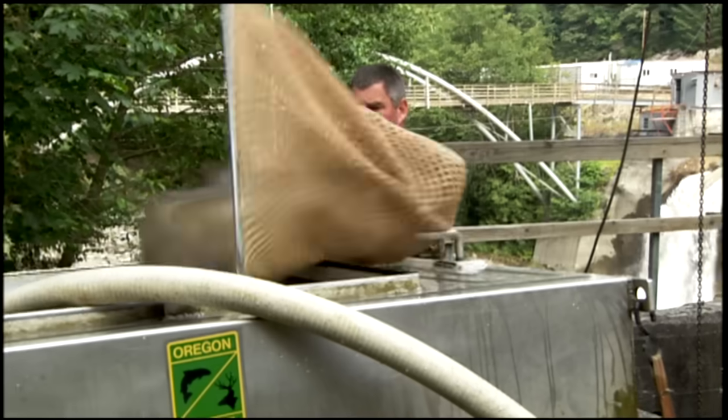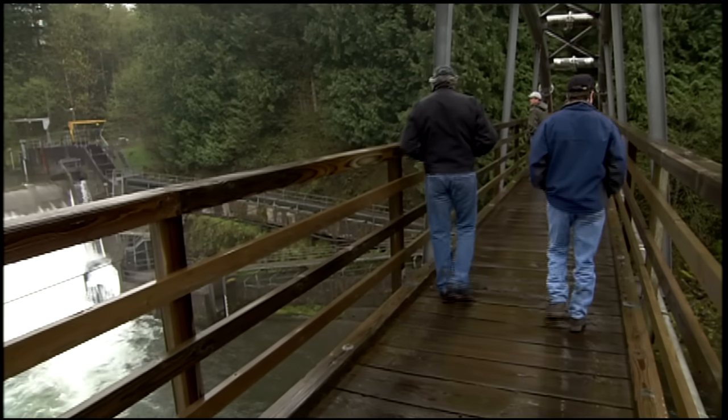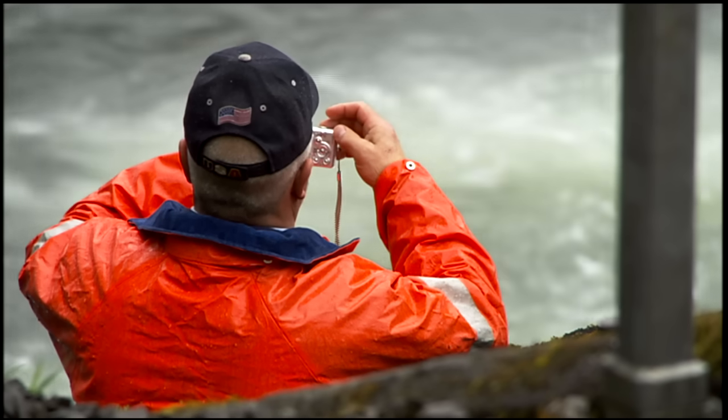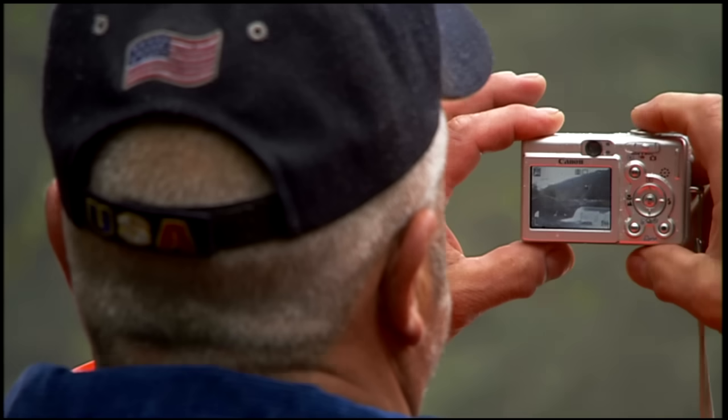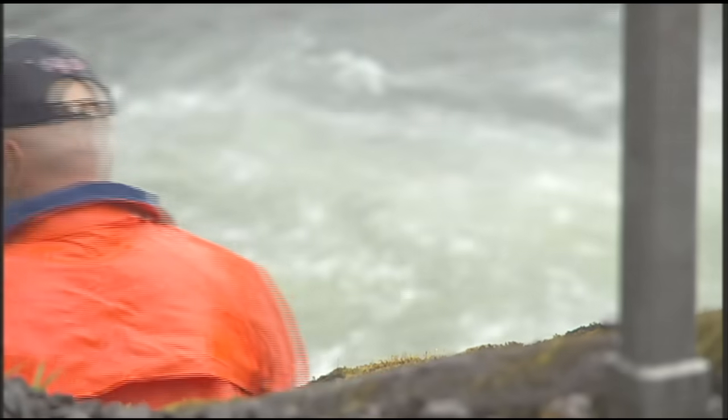Our customers expect us to do the right thing, and if a project cannot be run economically and protect the salmon, they expect us to remove the project. So PGE is planning the largest dam removal in Oregon history. It's no simple task. There's a lot of things that we don't know that we'll learn as we actually see it take place. There could be some bumps in the road on their way to the promised land.